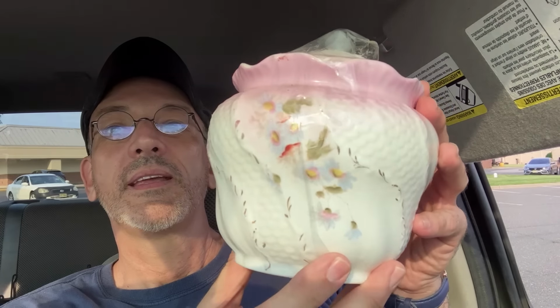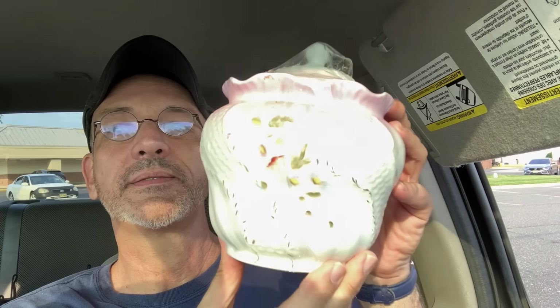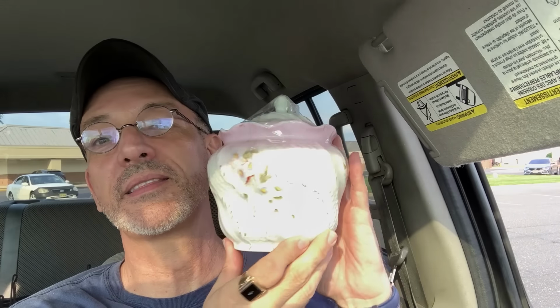Why don't you roll your window down? It's so hot in here. Okay. There we go. I can't get the light right. You will see these things again anyway after they're all cleaned up.